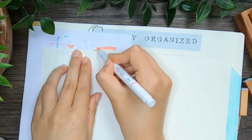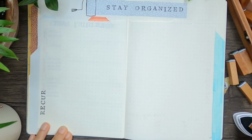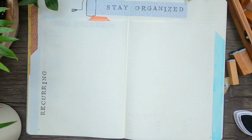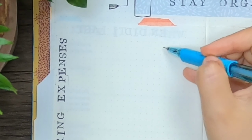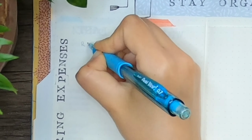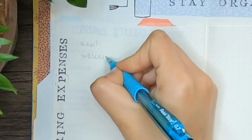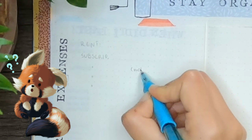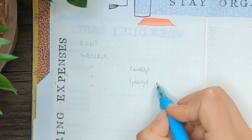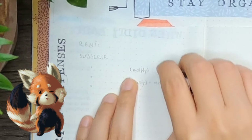Another important organizational page for me is one where I note down all my recurring expenses that come up every month or every year and that are very easy to forget about. So besides regular bills such as rent, this is the place where I write down all my subscriptions, when they are due and how much they are. Because first of all, I find it difficult to not lose track of them if I don't write them down. And second, I really need a place where I have all the renewal dates to be able to cancel things in time.